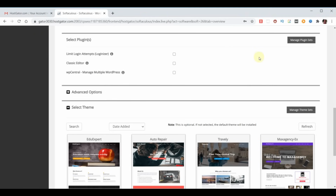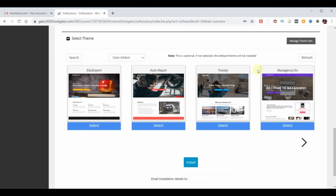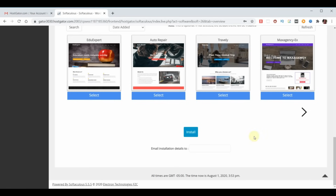No reason to make any adjustments to the advanced options. And no reason to select a theme now. We're going to do that ourselves as well. When the installation is complete, where do we want it to send details to? I'll use the same email address. And now I can click Install.